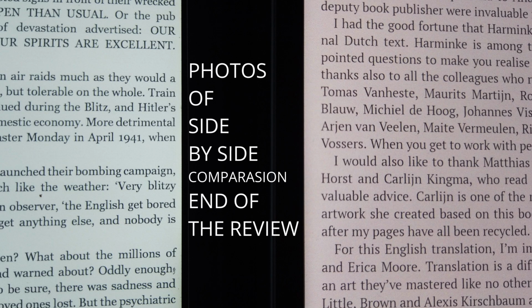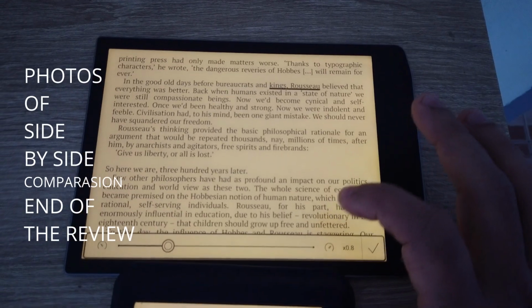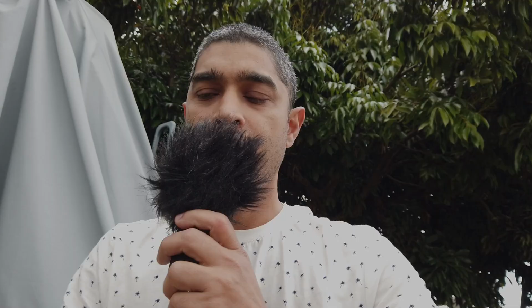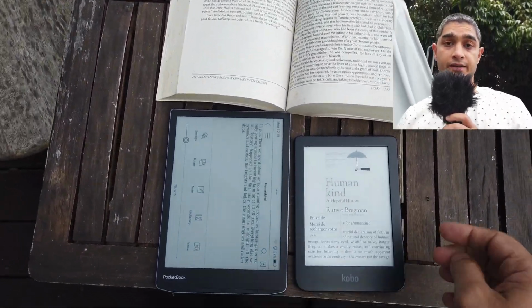Black and white ebook or the color? Which one is better? Palms will remain forever in the good old days before bureaucrats and kings. We were so believed that everything was better back when. Now, I've been personally looking at all the YouTube reviews regarding this very subject.